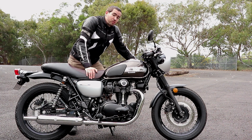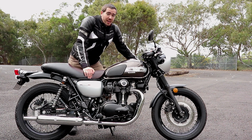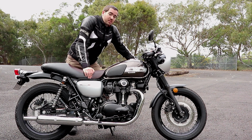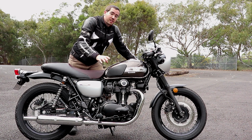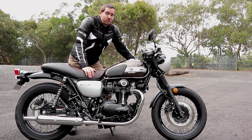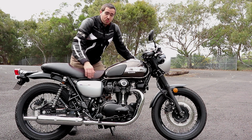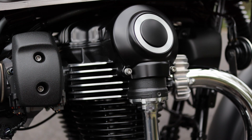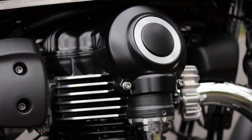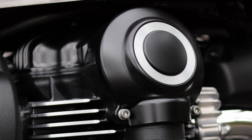However, it's got plenty of room for corrections as well, and it likes a bit of weight on that front end. And it is such a nice thing to ride. It's such a pleasure to take through the Twisties. It doesn't feel like you're straining. It doesn't feel like there's any effort involved. It just handles like it's on rails. And with the combination of that and that beautiful, super smooth engine, my goodness, it really does stand out as such a nice retro styled cafe racer kind of machine.